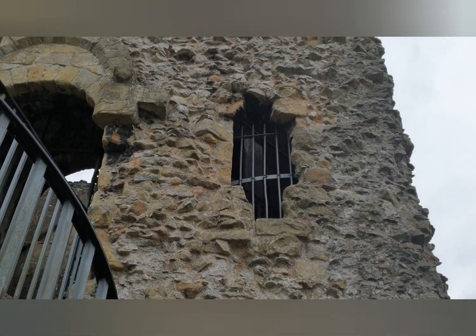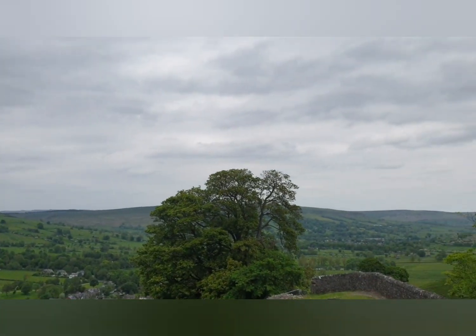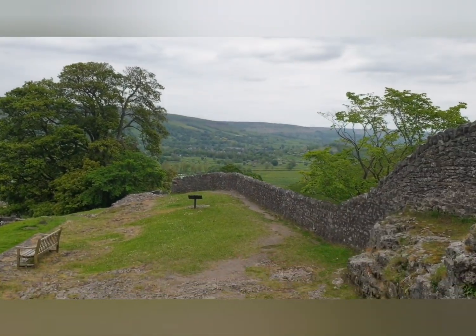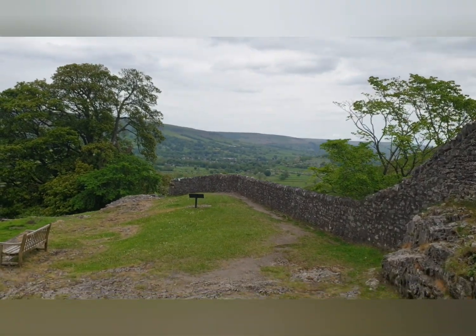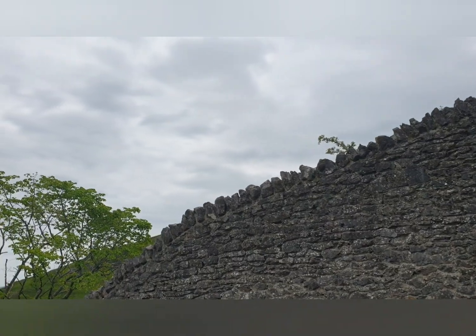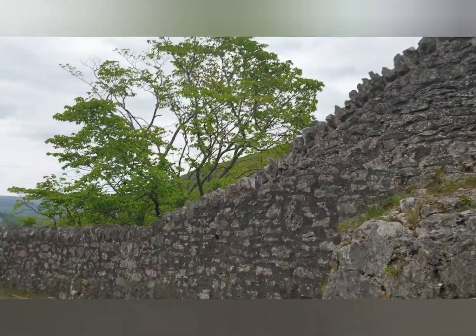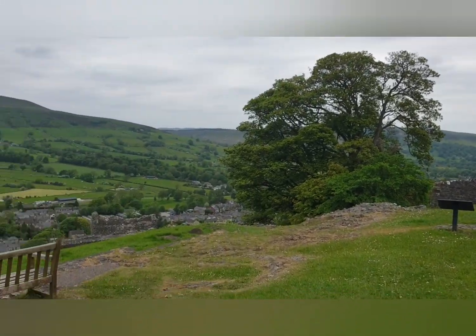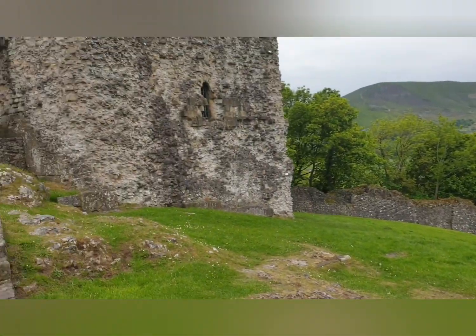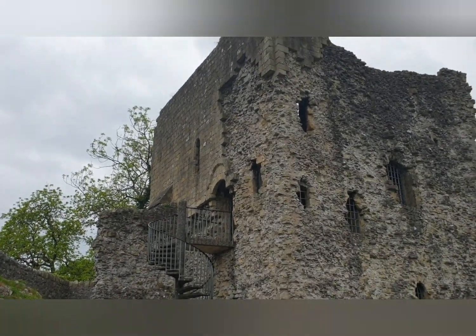I've just seen somebody in that window. I don't know what that was, might have been a crow. A bit spooky, that. Anyway, just bear with me, I'm just going to try and get my bearings with this map. So this was the north wall, and the chapel, it should be down here somewhere. I think it's on that path below though. But nice though, isn't it?